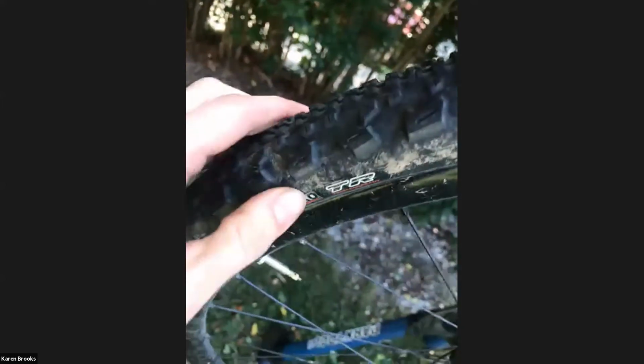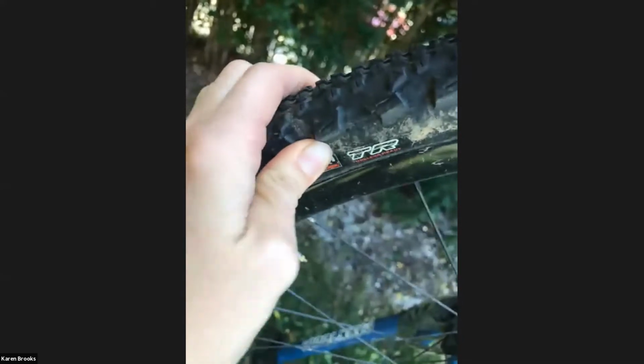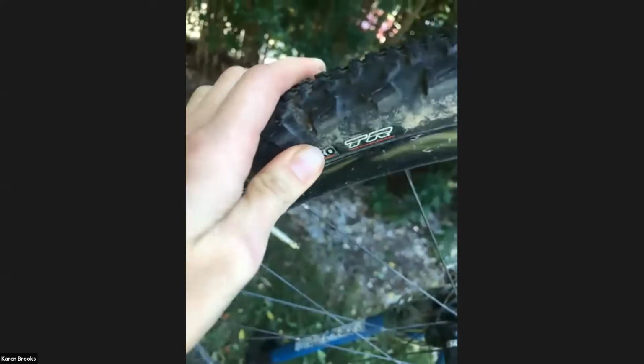Just as an example, see how much this is squishing right now? That's definitely too much. I need to put some more air in there. I think this tire actually has a slow leak. So, A for air.